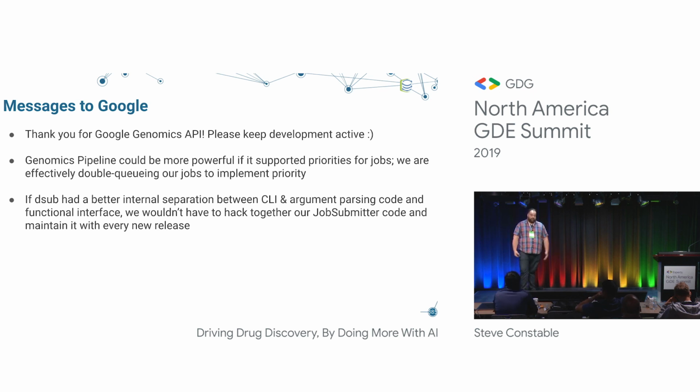Messages to Google: the takeaway from us is, thank you very much for this system. It's wonderful. We love the Genomics API. Please keep working on it. We think that it could be more powerful if it supported priorities out of the box. Then we wouldn't have to implement a queue on top. And finally, if the dsub library itself had better separation between the CLI and the actual functional code, then we wouldn't have to hack together a library from it. We could just call the functionality natively. So it'd be nice to see that too.